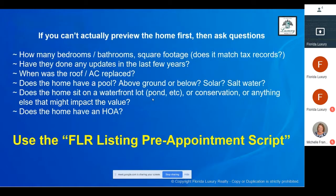If you can't actually preview the home, then we need to ask some questions. How many bedrooms? How many bathrooms? What is the square footage? Ask them and then compare it to what it says in the tax records. Because I've had people that go, oh, it's a 3-bedroom, 2-bath, 2,200 square feet. You get into tax records, it's a 2-bedroom, 2-bath with an unpermitted garage conversion. And they're counting the garage in the 2,200 square feet, but the tax records say 1,700. So you want to find out if there are any discrepancies.